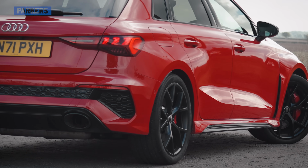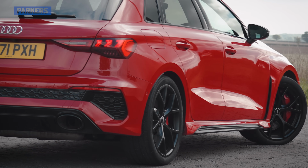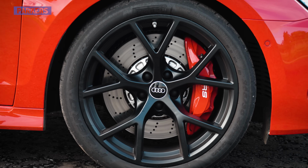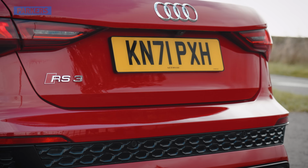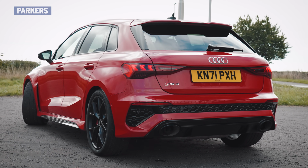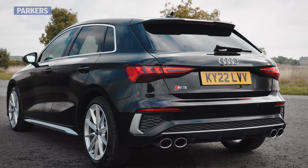Move around to the side and there's flared front wheel arches as well as larger 19-inch wheels as standard, while the side skirt once again is in black rather than silver. Finally, the RS3 brake calipers are finished in black as standard, and the rear bumper gets a punchier design as well as just 2 exhaust tips rather than 4 like you get on the S3.